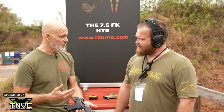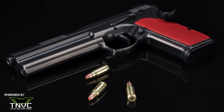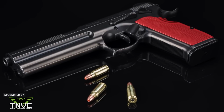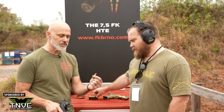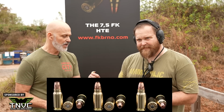A few years ago, the field pistol came out, $7,500 MSRP, very few of them brought into the US, and it's a collector's item now. It's an amazing gun, amazing craftsmanship, amazing quality control, but what was really amazing was the 7.5 FK round. And what it was designed to do originally was meet a very specific design criteria and specification.